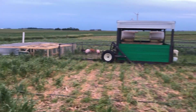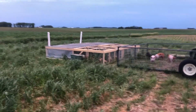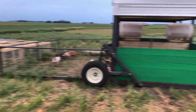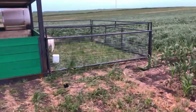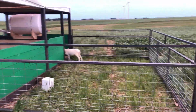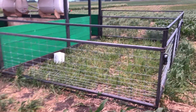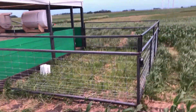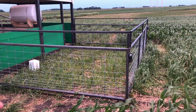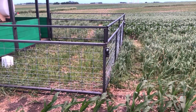So let's give a walk around tour to show you a little bit of a sneak peek. We're not going to get too far into the features here this morning, but just to show you what we're working with. So we're going to start out in front. So this is our ruminant pen. You can see our ruminants getting camera shy already. They run back into the barn unit here. So what we have out in front here is a pen that is 10 foot long by 18 foot across. And this is our lawnmower pen.